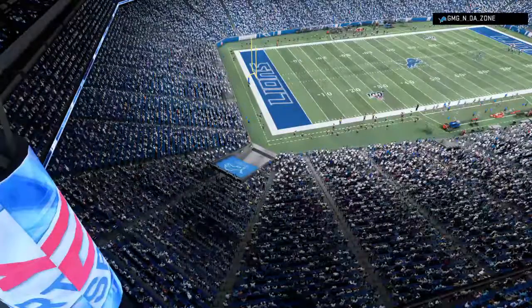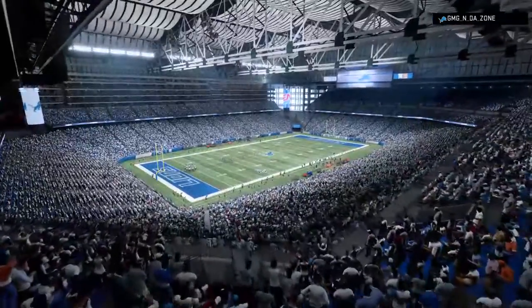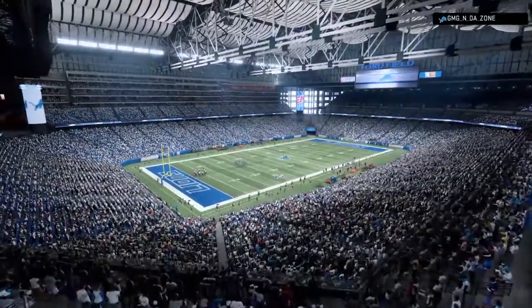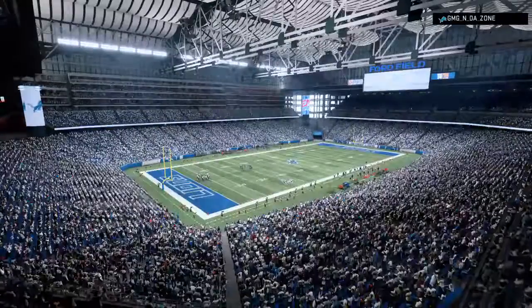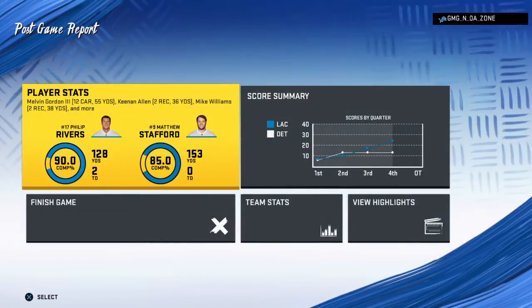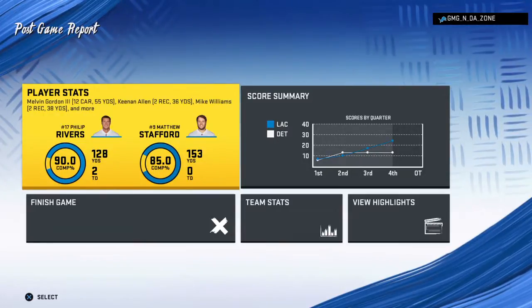So for our visitors, it's a dream start. 2 wins in 2 early road games. And they'll get another road date next week. Meanwhile, for Detroit, they'll fall to 1-1. And they'll look to get back in the winning column next week as they head to Philly to face off with the Eagles.